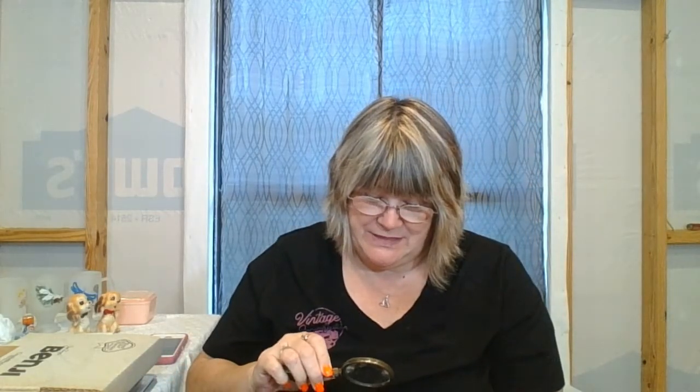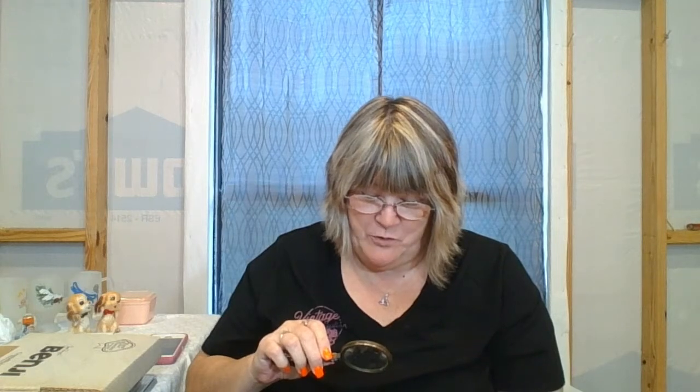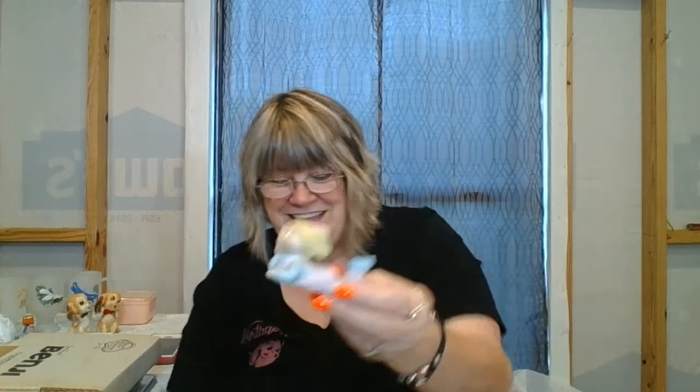Aww. Look at her. It's a little Cabbage Patch cutie. Isn't she sweet? My daughter had a Cabbage Patch that looked so much like that. 1984. My daughter was born in 83, so boy, these were the thing around then. Oh, she's so cute.